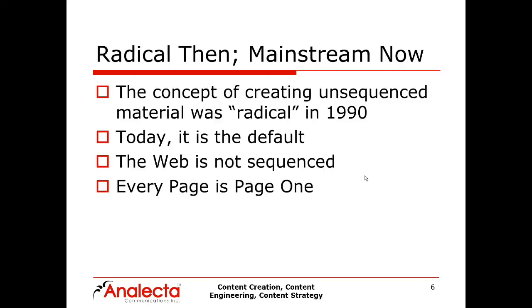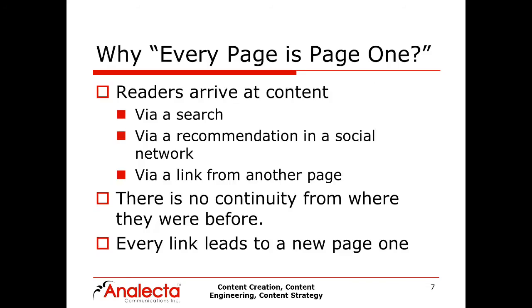So when I talk about every page is page one, first of all, I mean that this is a fact about how people use content on the web particularly, but as I'm going to argue, not only on the web. In a secondary sense, it is an information design pattern which I'm going to describe and which the book describes, that is designed to accommodate the fact that people work in this way, people read in this way.